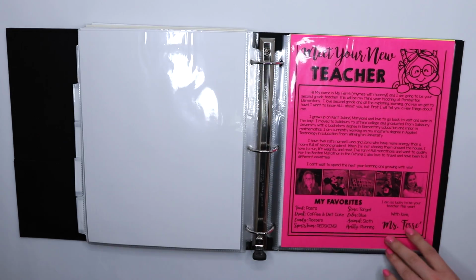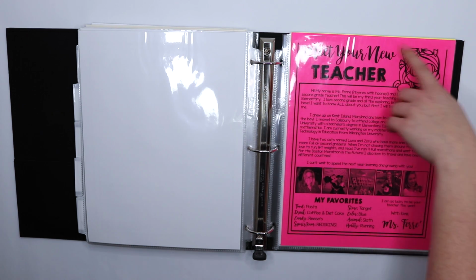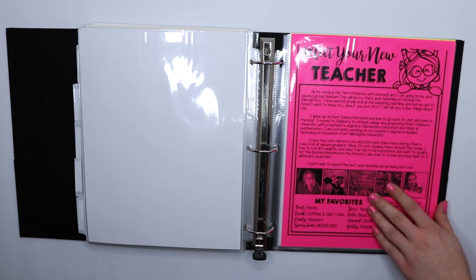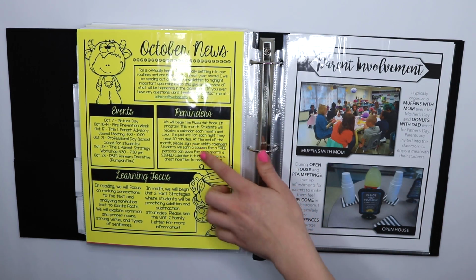I did go ahead and print out a sample of my Meet Your Teacher letter, and you'll notice my printer cut it off, so I need to redo that, but it's okay. And then also my classroom newsletter.